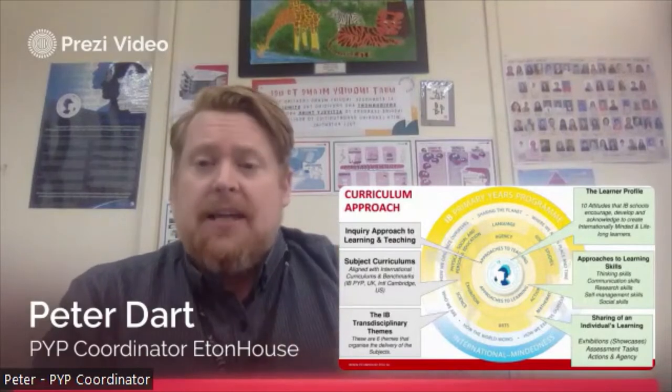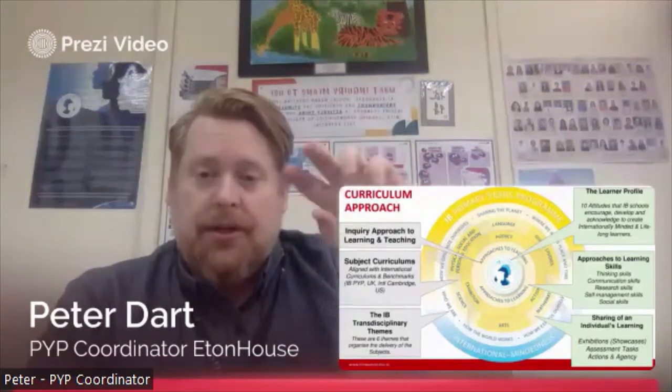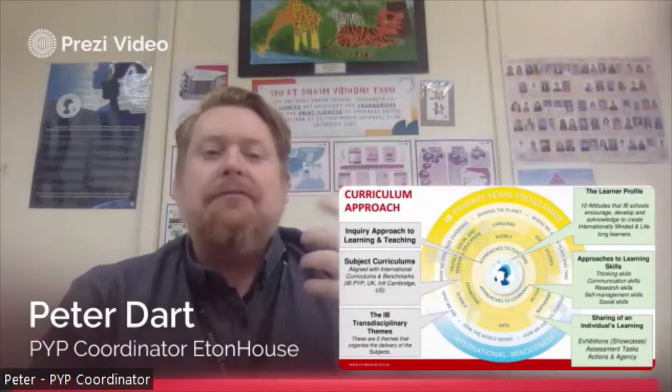And when we're doing a unit of inquiry, which is how we organize our curriculum, and I'll go more in depth about that a little bit later, but when we're doing a unit of inquiry, these skills are all put into there. Now, there's 5 overall skills, but they're broken down into sub-skills. So for example, thinking skills, we come down into things like analyzing and metacognition, which is thinking about thinking, which is a very difficult thing for primary school children to understand.